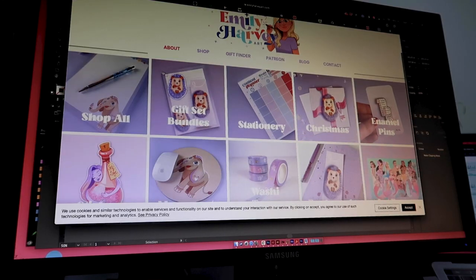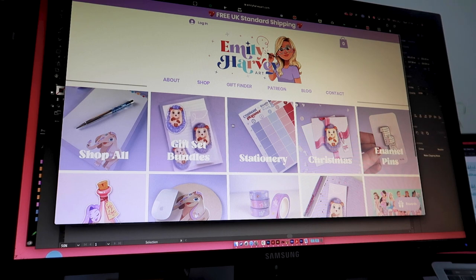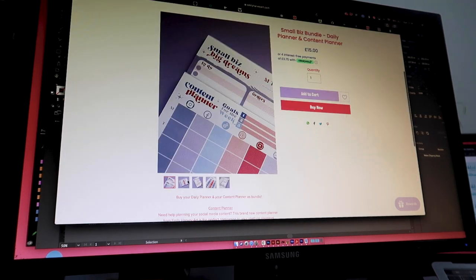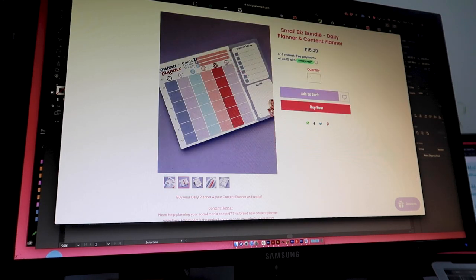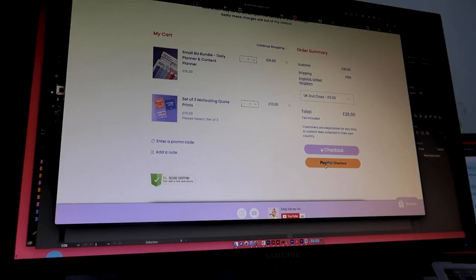Oh my god, her website looks so nice since she's done her branding. How nice is this website? Everything feels so cohesive since she's had her new branding done. I absolutely love it. The thing that I'm mainly interested in is stationery. So this is the content planner and then also the business planner, which I think will be pretty good. And I like these little orders here. That's quite cute. Oh, I can do PayPal. Amazing. Didn't even need my purse.